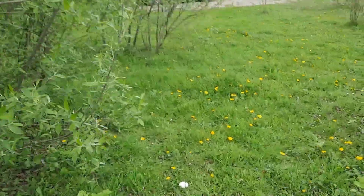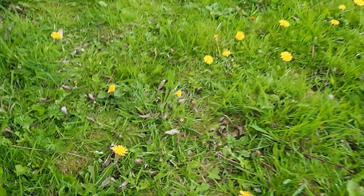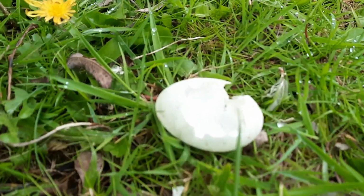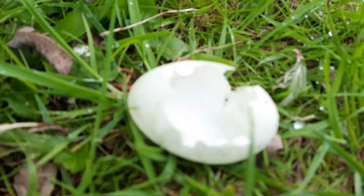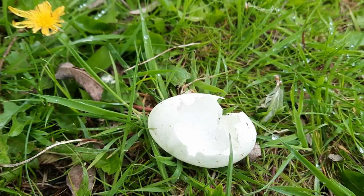Just wondering what that is there, look. Something's laid an egg and something else has come along and eaten it. It's not one of mine because it's the wrong colour. I've seen a couple of those from time to time scattered around the field. I don't know what it is that's laying them.